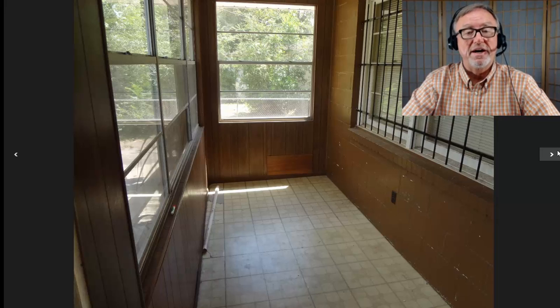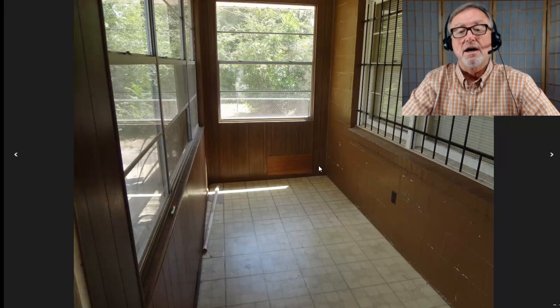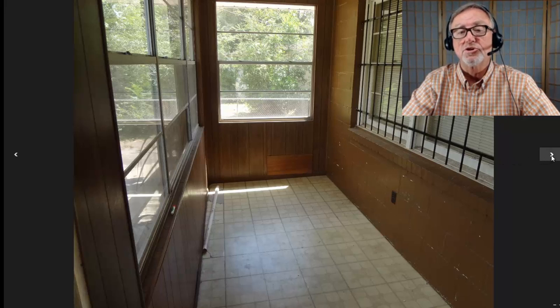This is when you step right in. Here's the front door coming in, and this is a little front porch. I would paint it a different color. It's kind of dark, but it is air conditioned, which is nice.